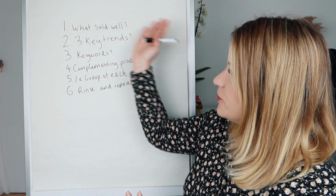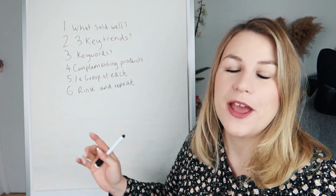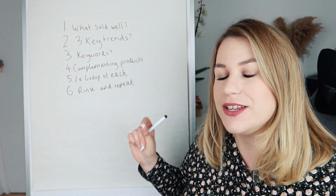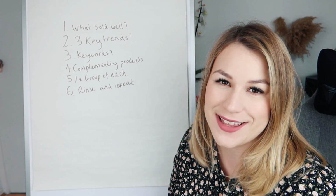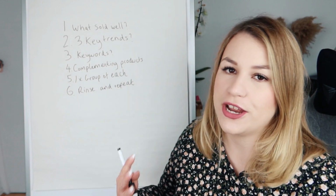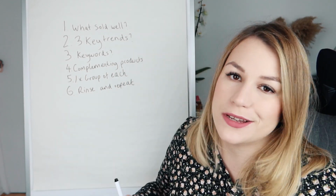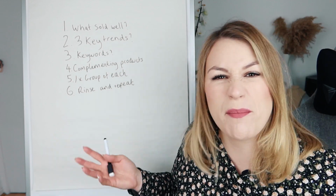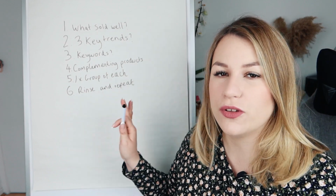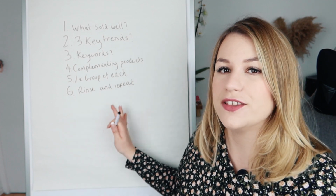So today I have my trusty easel thing out, my trusty whiteboard, because I'm going to be going through how to basically guarantee to get best-selling products on Etsy. Now, as you know, it's really frustrating when you spend a lot of time creating a new product line only to find out that no one wants to buy it, or no one does buy it, or no one's really all that bothered about it, right? So today I'm going to be going through a couple of things that you can do to make sure that you get sales as soon as you list these products, okay?